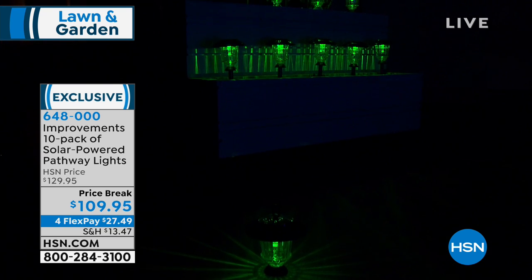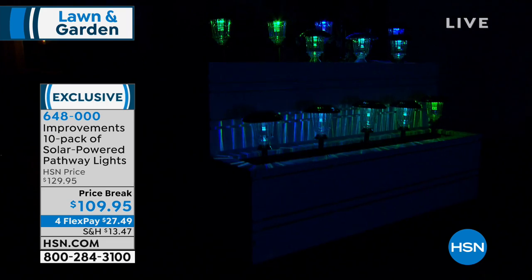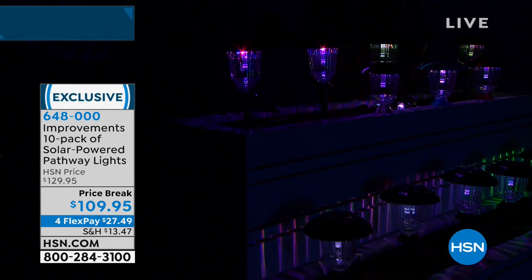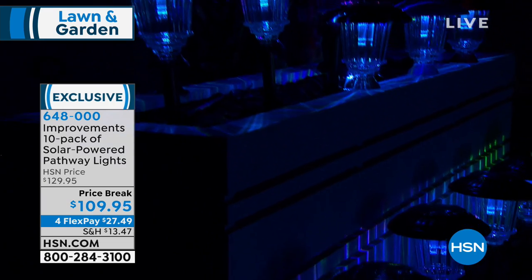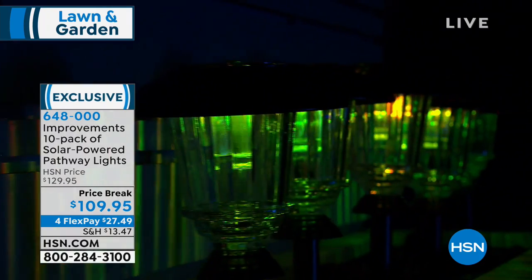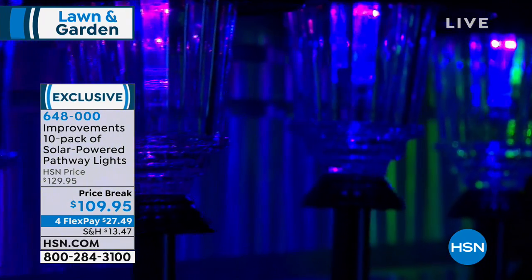So let's go to that color changing. Again, with the touch of a button, you'll see they slowly dissolve between all those different colors. If you want to really set your landscape apart in the evening, this is the way to do it. Think about all the different changes you want to make to your landscape. This will have the most impact. It's the least expensive, it's the easiest to do, and it has that impact both day and night.